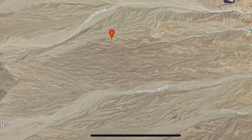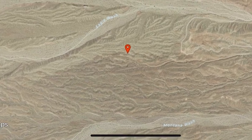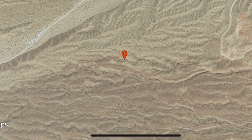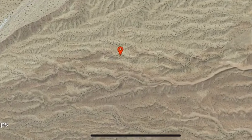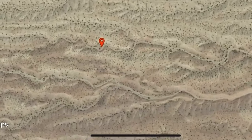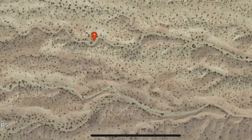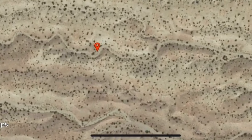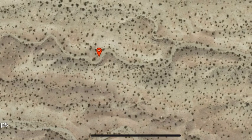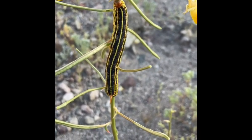As I got over there, I started walking down one of my favorite washes, and I started noticing some really cool things. Sure, there were creosotes. There's always creosotes. There were some milkweeds there, and I was hoping to see some monarch caterpillars on them. Didn't see monarch caterpillars. Instead, though, I saw a lot of yellow cups, which is a kind of plant, and on the yellow cups were these guys.